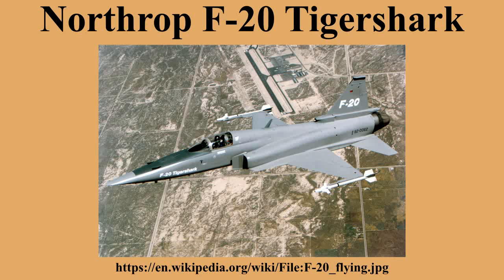The Northrop F-20 Tigershark was a privately financed light fighter, designed and built by Northrop. Its development began in 1975 as a further evolution of Northrop's F-5 Tiger II, featuring a new engine that greatly improved overall performance, and a modern avionics suite including a powerful and flexible radar.